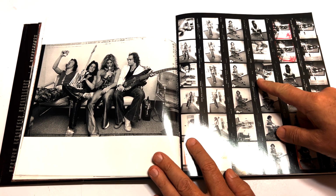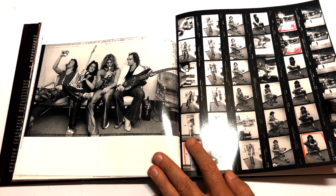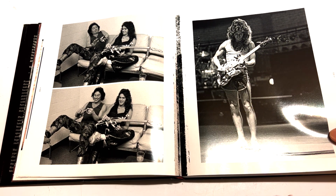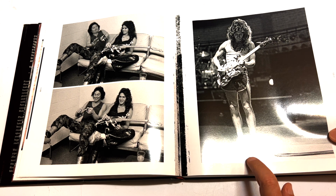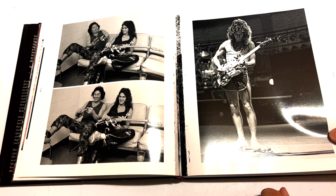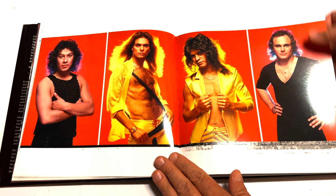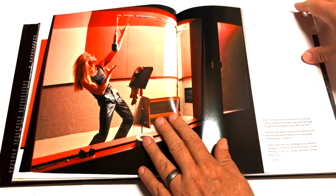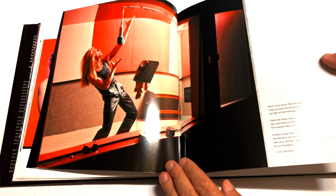There's a bunch of backstage shots. Ed looking like Tom Schultz with his shorts. That must have been sound check. Clearly sound check. Got this pedal board with 4 pedals on it. Some neat studio shots there, the guys. There's Dave clearly posing in the studio.